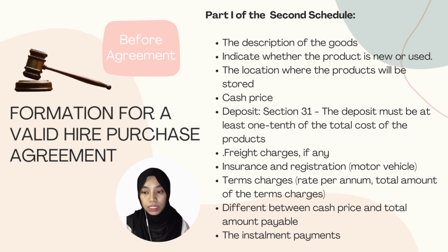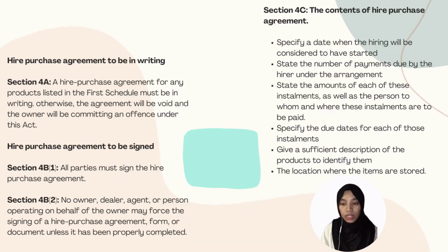These are the contents of the schedule. The first one is the description of the goods. The second one is a statement whether the goods are new or second-hand. Next, the address where the goods will be kept. Then the cash price. The fifth one is the deposit. Under Section 31, the deposit is not less than 1/10 of the cash price of the goods. The sixth, insurance or fees. Next, term charge: rate per annum and total amount of the term charge. Next is the difference between cash price and total amount payable. The last one is the installment payments.